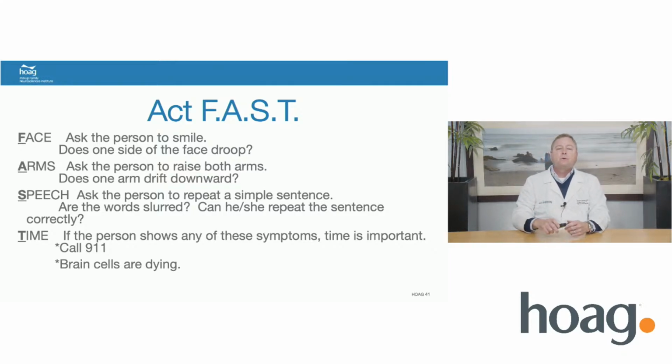Speech. Ask the person to repeat a simple sentence. Are the words slurred? Can he or she repeat the sentence correctly? And remember time. If a person shows any of these symptoms, time is important. Call 911. Brain cells are dying. It's estimated that 1 million brain cells can die every minute after that blood clot blocks off that artery.